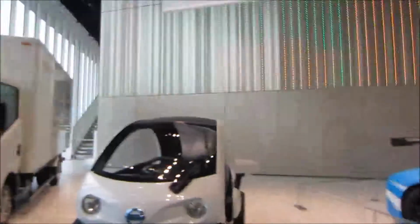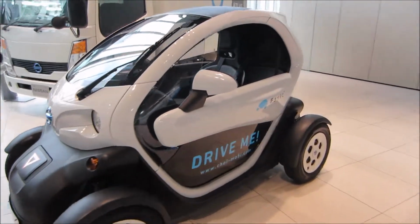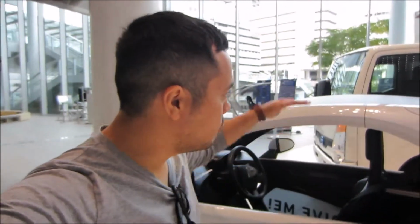The thing that's more funny is Nissan's new mobility concept car, which is this. And brings me no end of joy. So apparently you sit in there, this tiny, tiny car. So, don't know if you can see that, I'm about 5'4" and I'm quite a bit taller than that car.